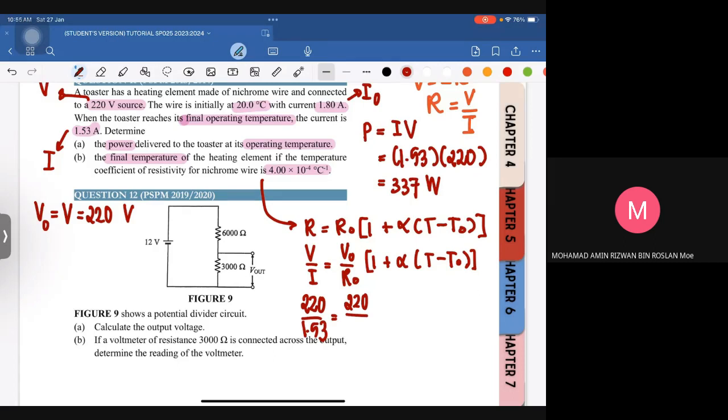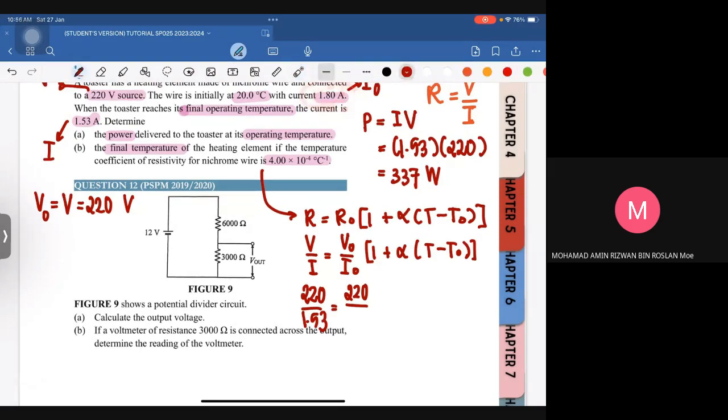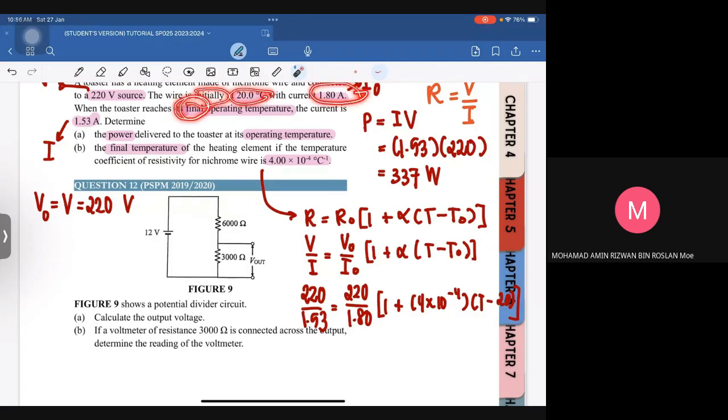And then the kenapa R ni? I pula. So and then the initial current is 1.8. So substitute 1.8, 1 plus alpha T minus 20. 20 itu dapat dari mana? Dapat dari soalan. Soalan saya mention sini initially. So the initial temperature is this, initial current is this. The final is 1.50 ampere.